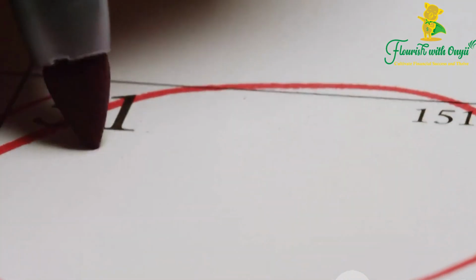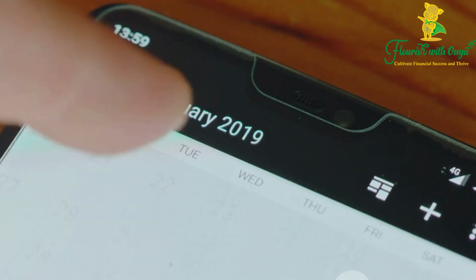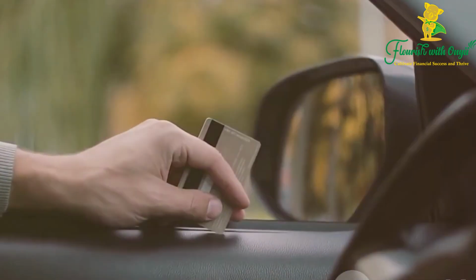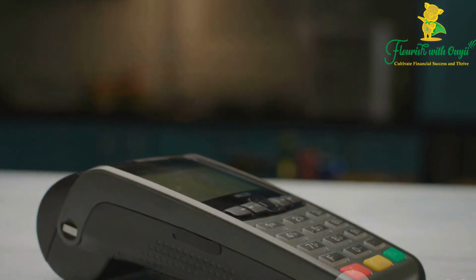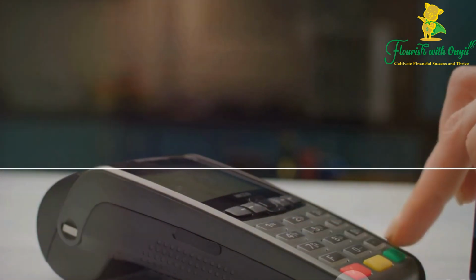But wait, before you set all your bills to autopay, we must exercise a bit of caution. Not all bills are suitable for autopay. Why, you ask? Well, some bills vary in amount, some may have potential for errors. And let's not forget the importance of keeping track of your expenses. You wouldn't want to be caught off guard by a hefty bill now, would you? So, without further ado, let's dive into the top 5 bills you should reconsider putting on autopay.